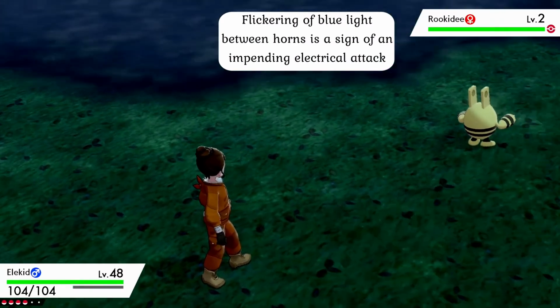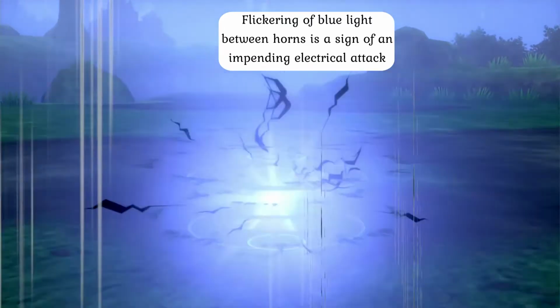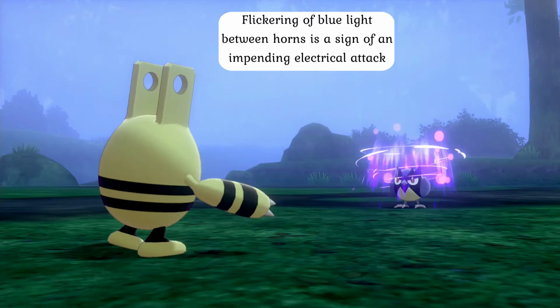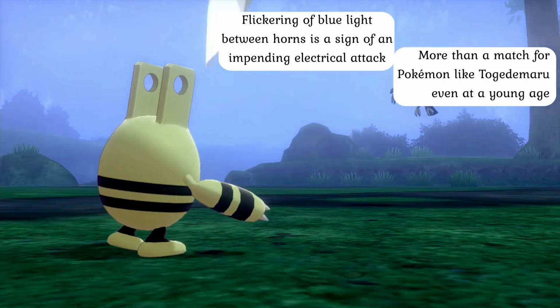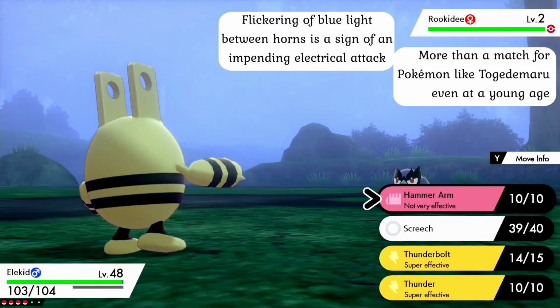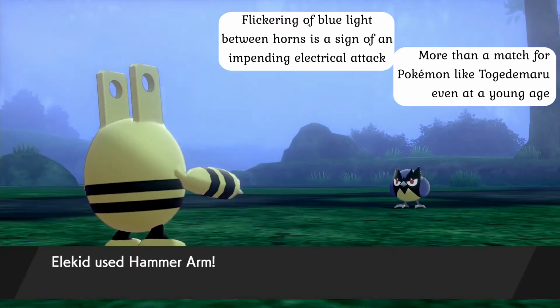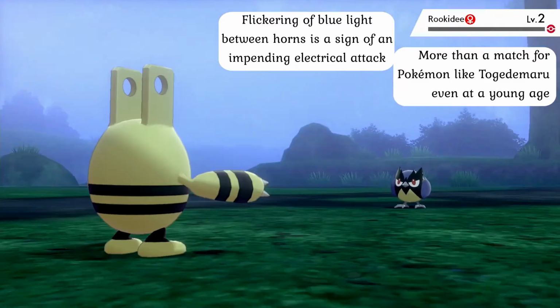The easiest way to deal with an Elekid is to watch its movements carefully and predict its attacks before it acts. If the space between the horns begins to flicker a bright blue as they rotate their arms, it means the Elekid are charging up energy for a major thunder shock attack. In terms of overall power, these wee beasties are nonetheless an even match for Pokemon like Togedemaru, who they often fight with in the wild if they try to steal their electricity, proving that they are powerful creatures even in their infant state.